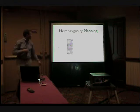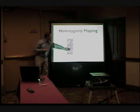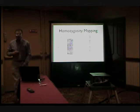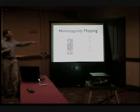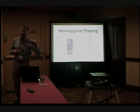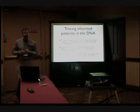Identified this region, homozygosity, so this region that looked the same in all the patients that were affected and different in the patients that were not affected. And in that region, among the many genes, was one gene that's called Megalin. This is the gene product, so the protein of that gene, and that is mutated. And by sequencing that gene, she found mutations. She found the actual mutation that causes the disease.